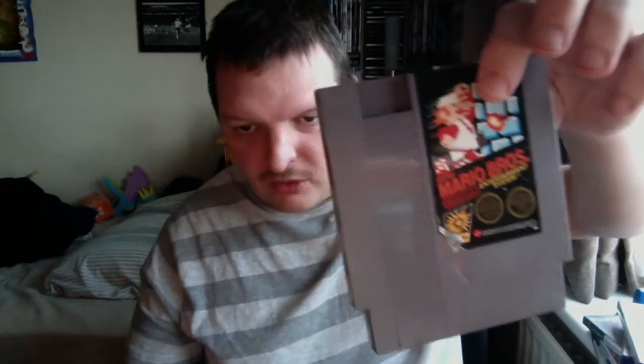Now, of course, with a brand new console, I've got to get some games, haven't I? So right, the first game I got here is an absolute classic. You can't have a NES without this game. Super Mario Brothers with the sleeve. I probably picked this one up because I needed to get at least 2 games to test whether this works or not. So I've got this one and another game.